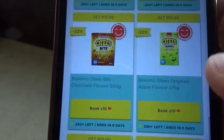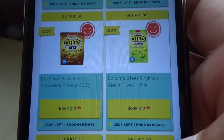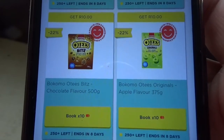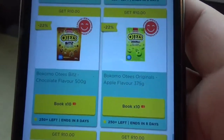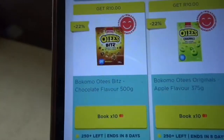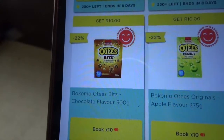Scrolling down over here, this is actually a very good deal. These are the OT's cereals, and you can get them in different flavors. With each purchase of the specific OT's box, you can get R10 cash back. This one says Bocomo OT's Bits chocolate flavor, 500 grams. That's one that you can get R10 cash back on.